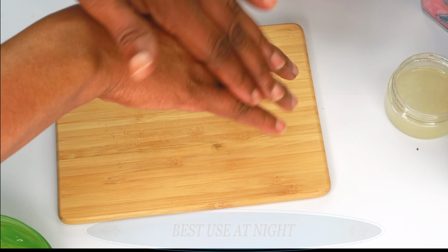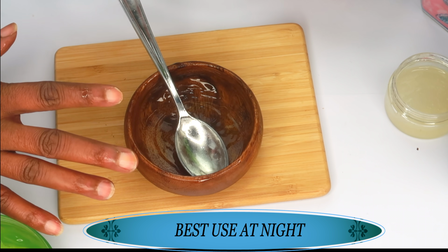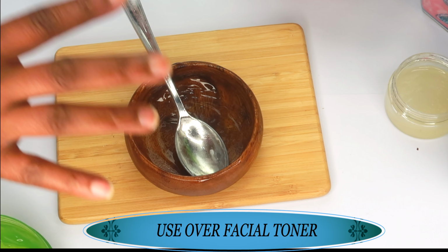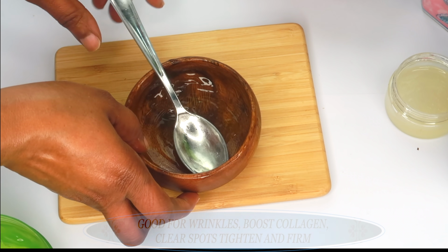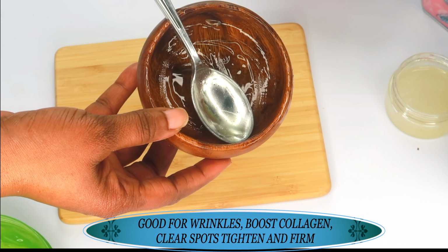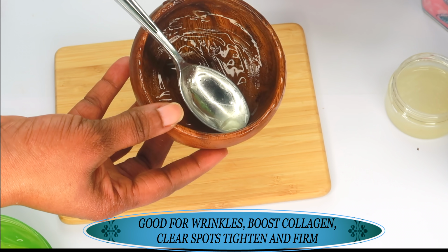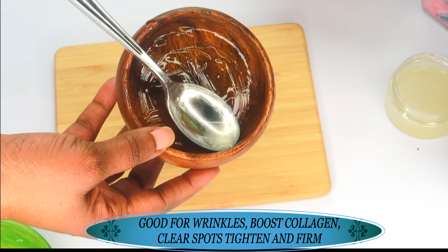Amazing, guys. And use this on your skin, preferably at night. And you can choose to use this over your facial toner. You can use another moisturizer on top of this, or because we added the cucumber oil to it, you can just choose to use this without a moisturizer. Okay, guys, so use this up. It's good for wrinkles, fine lines. It's hydrating the skin. It helps to boost collagen production.